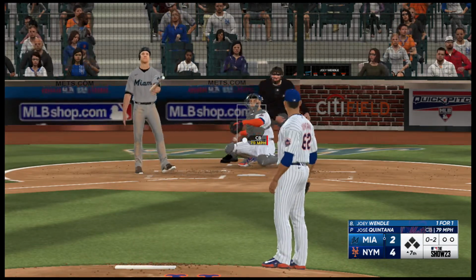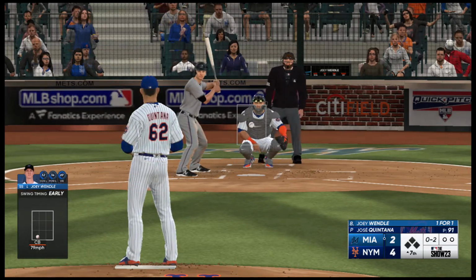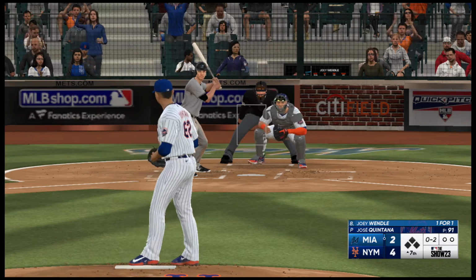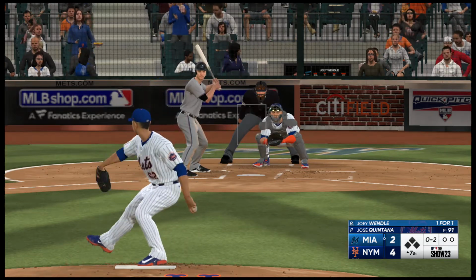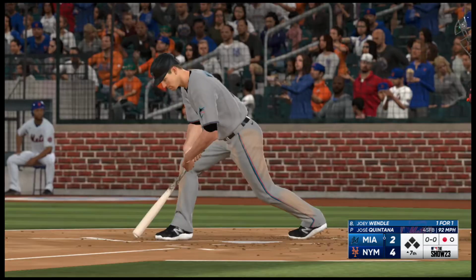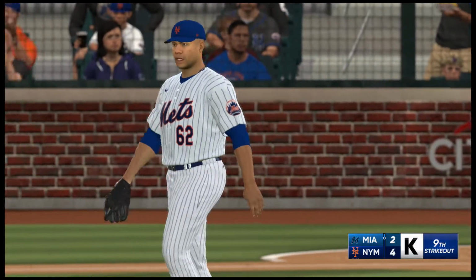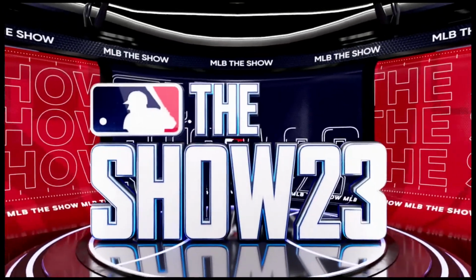0-2 as he waves at that one. The hitting's going to come around. He's going to figure it out. But right now, his big asset is the way he plays the game on defense. Swings and misses on the fastball up in the zone for the strikeout. A big first out here in the 7th via the punch out.